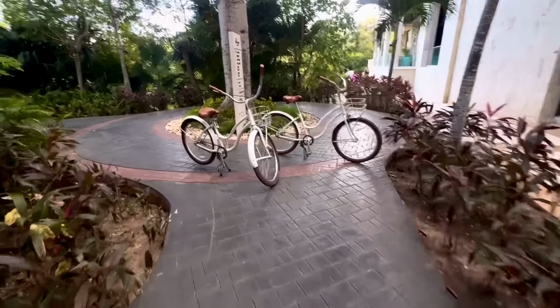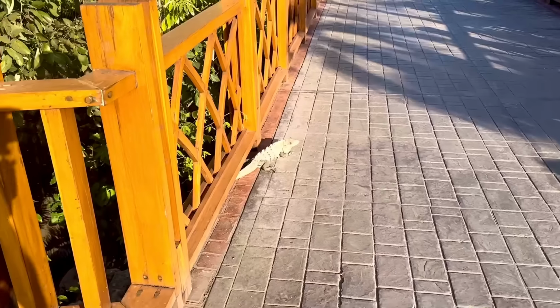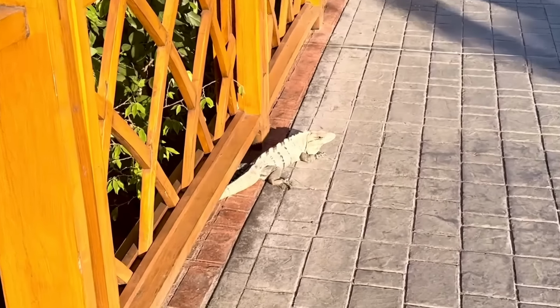There really are bikes literally everywhere around the property. Look at this guy. Hey, Mr. Iguana, how you doing?